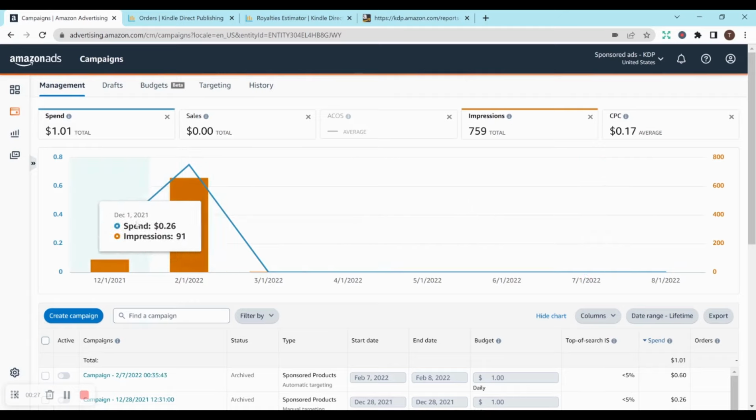And the only time I've ever run ads was December 2021 and February 2022. And I didn't really run them. I only spent $1.01 total, and I didn't make any sales, and yeah, I didn't want to keep doing them. So that's literally the only time I've ever run ads with KDP so far.